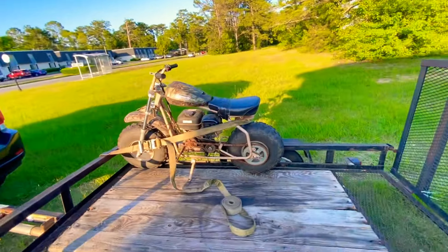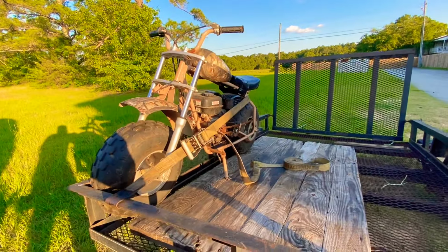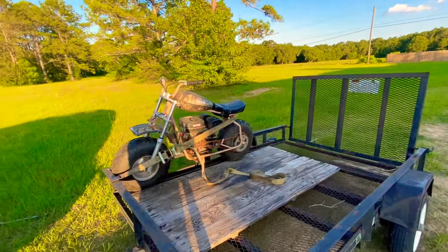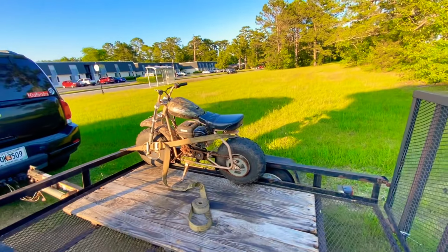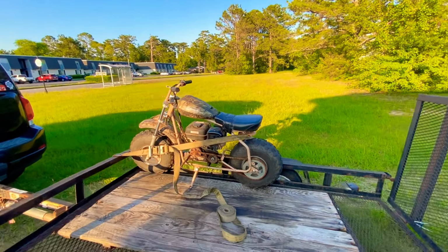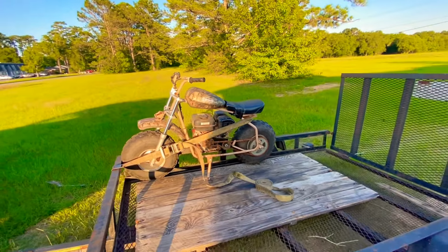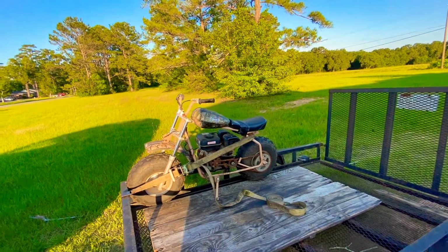But what y'all think about this? Y'all gonna start a mini bike game with me? I wanna start a mini bike game. Ride through the city. It looks kind of cool, like it's gonna run something old. Well, it's got the shocks on the front, so bumps and curves ain't nothing.